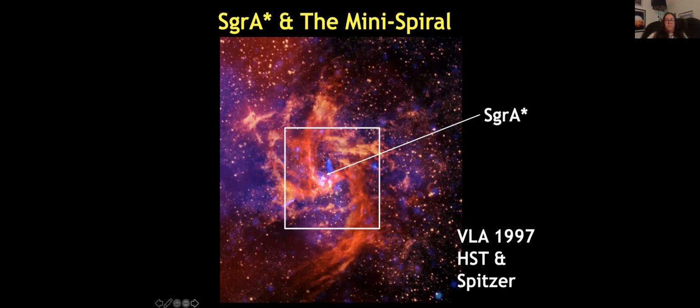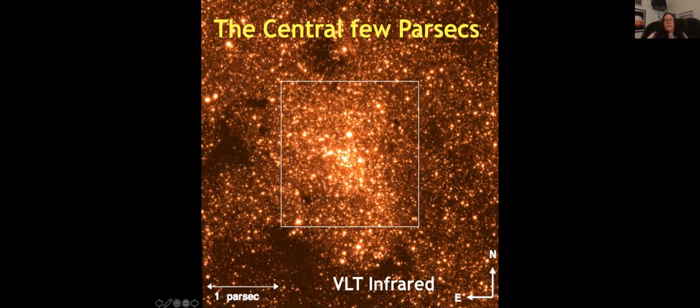And this is an amazing image of what we call the central few parsecs. Sometimes we talk about light years, a unit that astronomers like to use. The Galactic Center is a little more than 26,000 light years away. But astronomers tend to use the distance scale parsecs a little bit more than light years. It's like a factor of 3 between the two, and I always forget which way it goes. So this area has been called the central few parsecs.